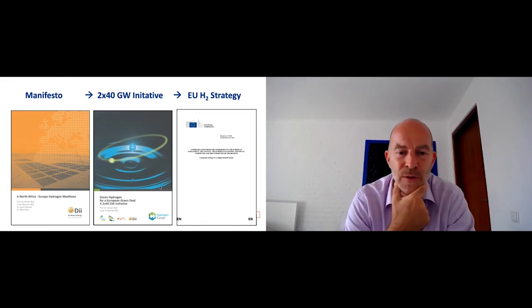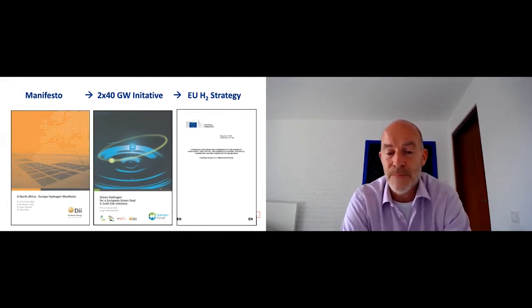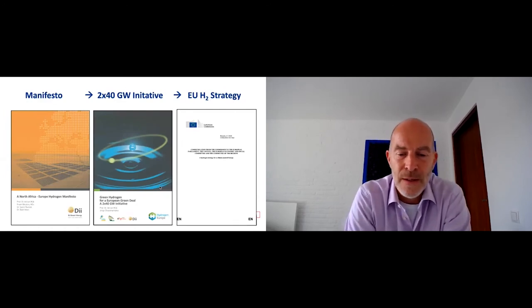Again, we communicated this with the European Commission, who were very pleased to see that in the hydrogen strategy released on the 8th of July, the 2x40 gigawatts initiative was an integral part. So it is now part of European policy efforts. Very pleased to see that. Next.